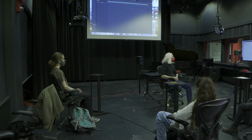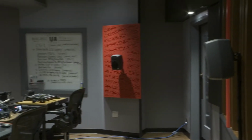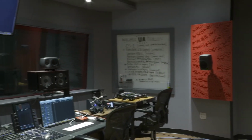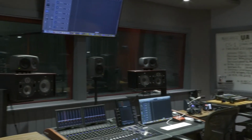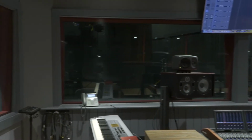digital filmmaking. Inside the audio control room, you'll find a highly configurable multi-channel audio monitoring system. With incredible acoustics, you can set up for traditional stereo or surround sound.